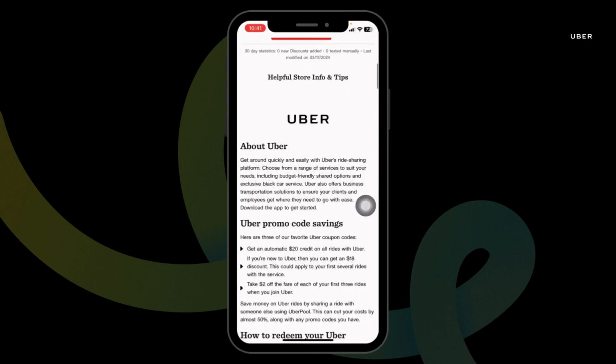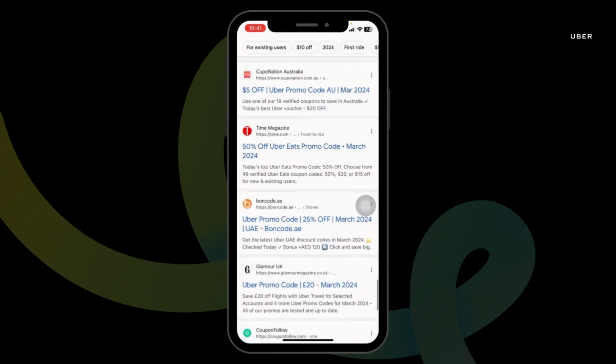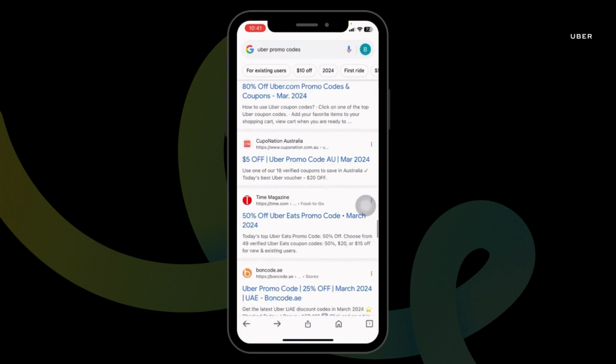Likewise, you can also give a try to other offers. You're going to find tons of offers on this page. Likewise, you can also try out these websites as these websites will also provide you tons of coupon codes for Uber.